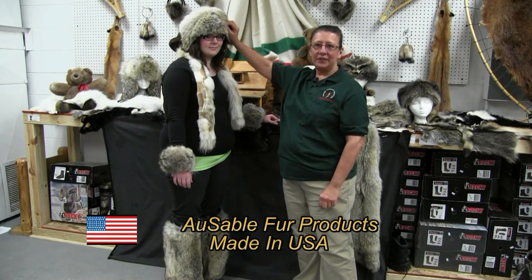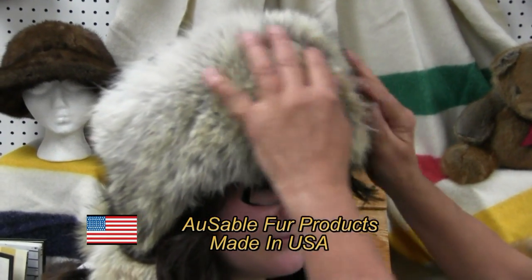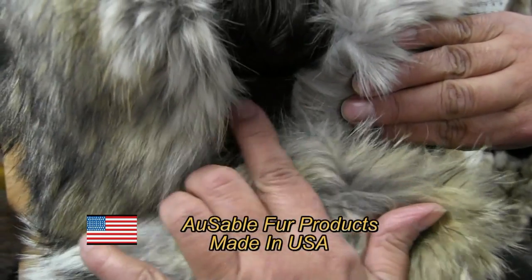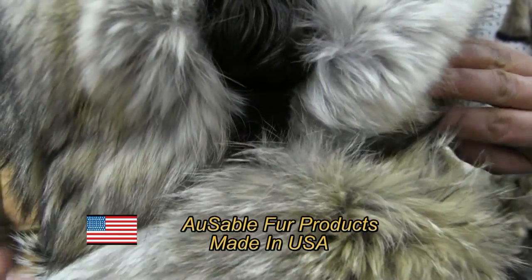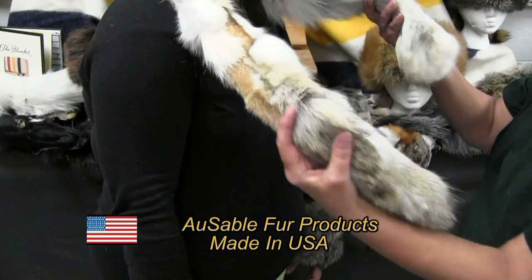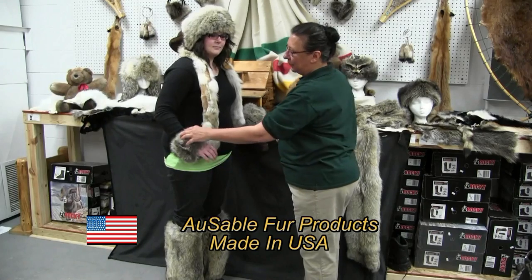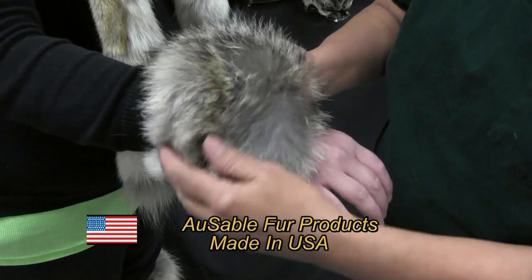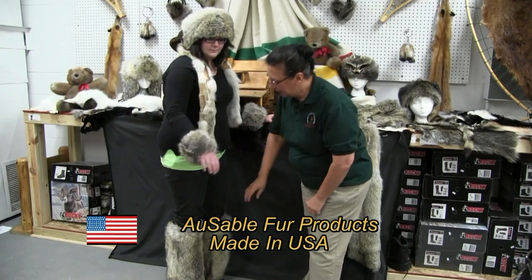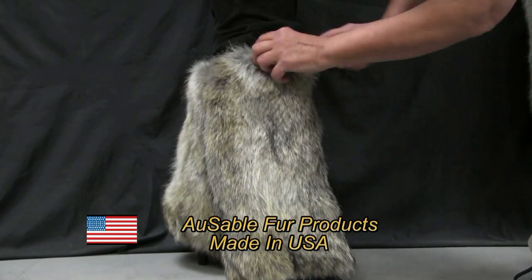I make these headbands right here, and in the back, I put a 1-inch piece of elastic so that it will stretch to fit your head size. And she's wearing our scarf. It's all coyote. She has on our coyote cuffs, which can be worn on the boots or on the sleeves, and also our coyote leggings.